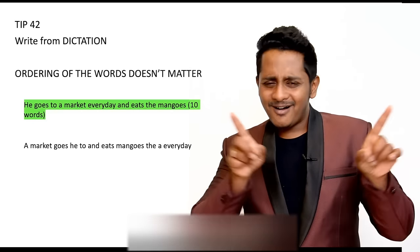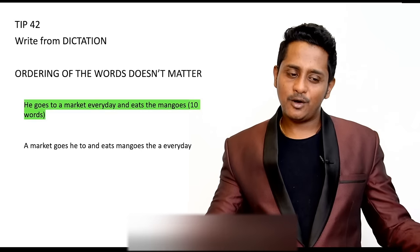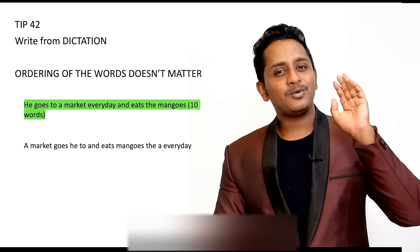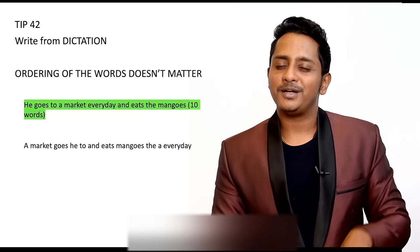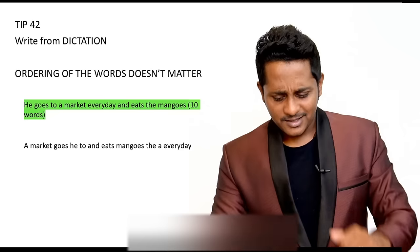Every word in any corner, if it is there, you will get the marks. Ordering is not required. So when you listen, you don't have to pay attention to the order of the words in which they appear. All you have to pay attention to is the context. We'll understand more. Tip number 43, write from dictation, add extra words.